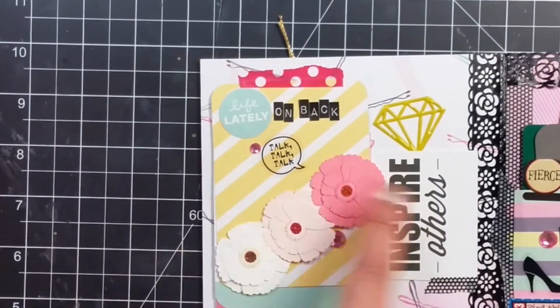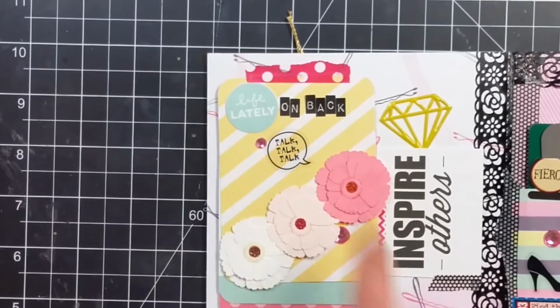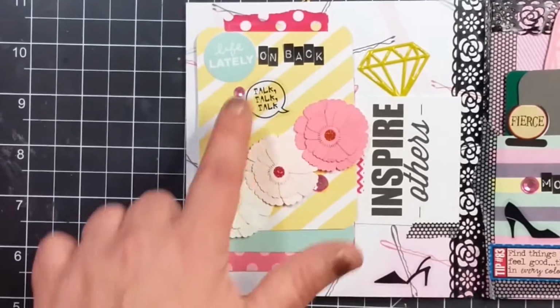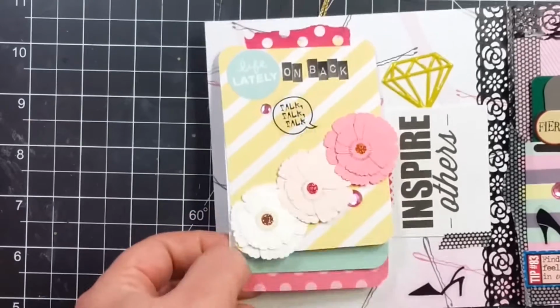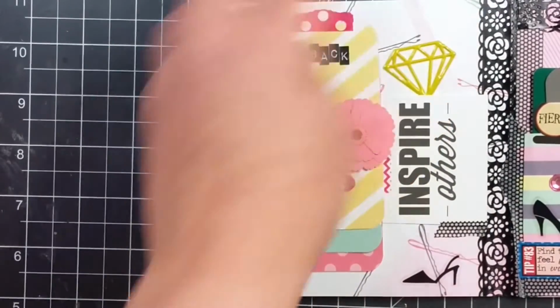So I put right here on back, I have a sticker that says talk, talk, talk. These stickers, the shoes, and this, I don't think those will pull up. I think this will rip if you pull them up. But I have a couple Project Life cards back there, and then I have another note, some flowers, another gem that will pull off.